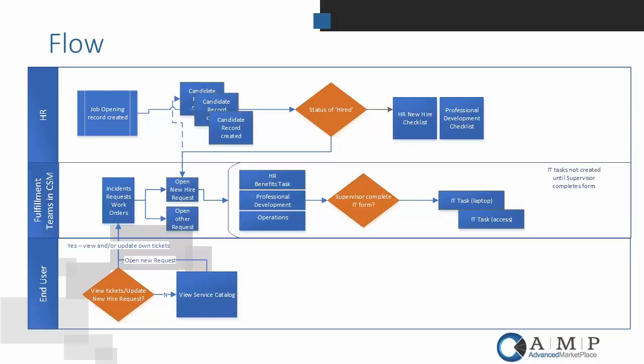Once a person is hired, then it drops into what many people who are already using Cherwell are familiar with, the service request process flow. In this case, HR initiated it, and there are, as an example here, three different tasks that are generated. There's an HR task, professional development, and an operations task. They just represent some of the multi-discipline areas that have to be involved in an onboarding process. But you notice that there aren't any IT tasks here until we go through a supervisor process.